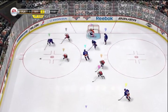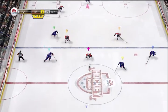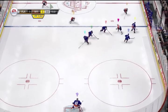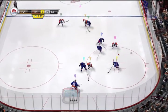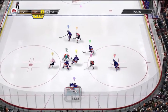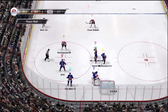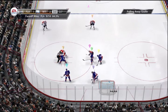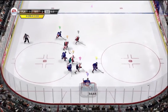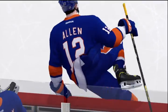Nice defense in his own end. Picks that one up in the offensive zone. He's leaving everybody behind him. What magic in the offensive end. Delayed penalty to come. He was just in the right place and that puck hit him. Over to the penalty box, referee on the delayed call. Birdie's getting the call. 2 minutes left. Blocker save.